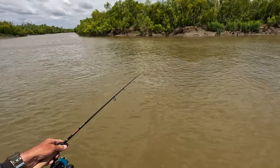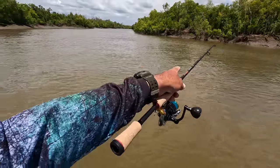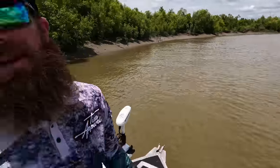So we're just going to go for a little bit of a cruise now. We've marked up a few threadies over here, so we're going to go and have a look. There's a bit of a back eddy coming off this corner here. There's a whole bunch of barra over in that corner, but we've got the threadies sitting up in here, so we're going to have a crack at these and see how we go.